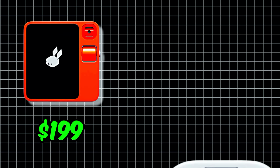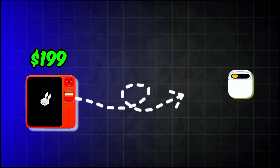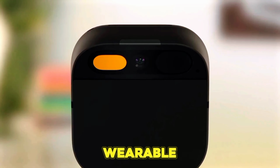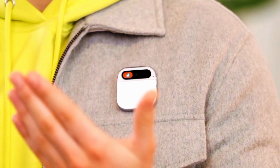Price and availability. The R1 will cost around $199, while the AI Pin will cost around $699. From this, it is clear that the price of R1 is much more affordable than AI Pin. However, the AI Pin is versatile and wearable. The laser projected display sets this device apart from the Rabbit R1.